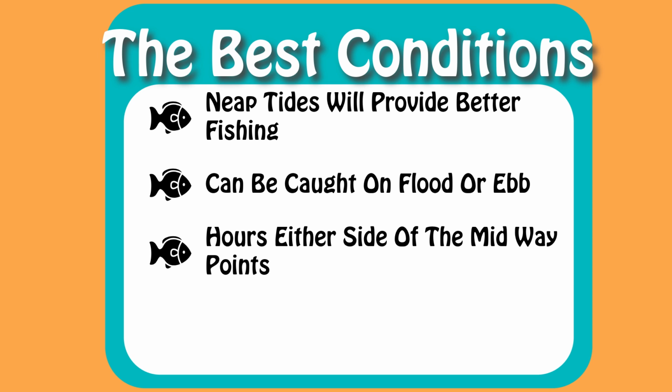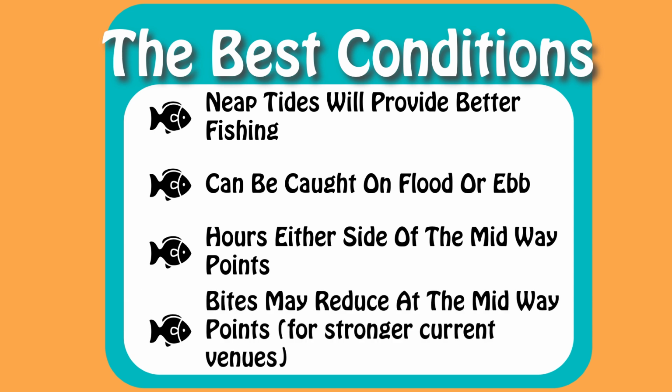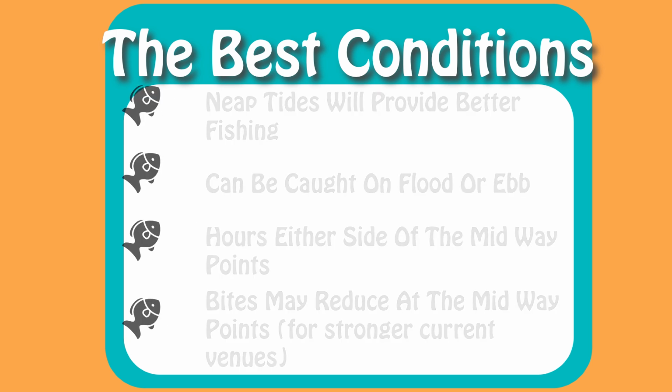It is also possible to catch them during the actual middle points of these phases, though if you are fishing a strong current venue, the currents can be slightly strong for the pollock, which can see them momentarily reduce feeding until the tide flow eases again.